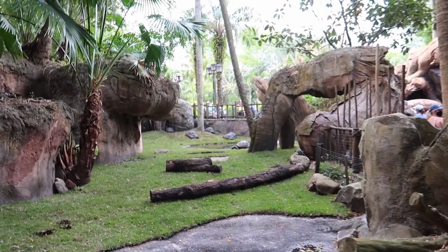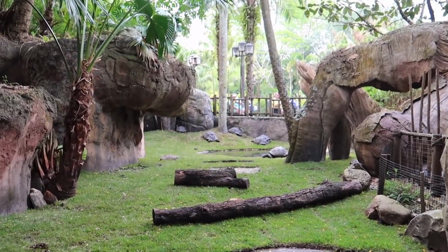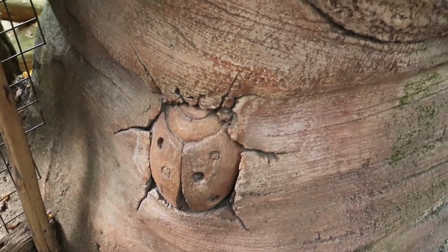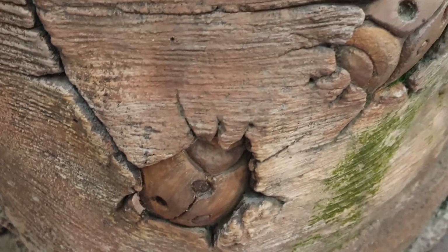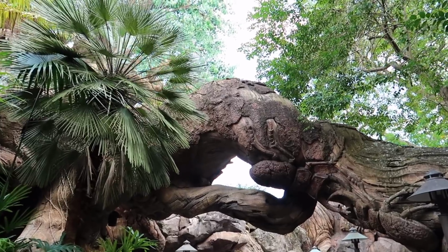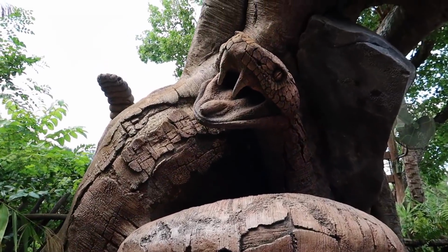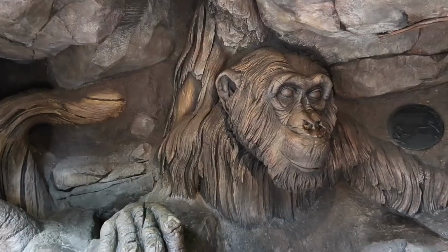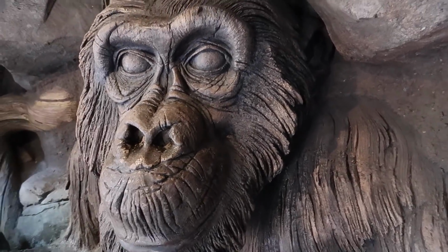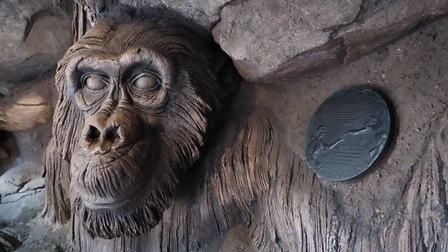There are even some turtles in here. Look, that one's eating. I remember this case. And ladybugs. That is a huge dung beetle right there, I think. That's a really cool looking scary snake. Big, big butterfly. Amazing. Jane Goodall has a plaque dedicated to her here in this line. She's worked with Animal Kingdom, been a big supporter of this effort.